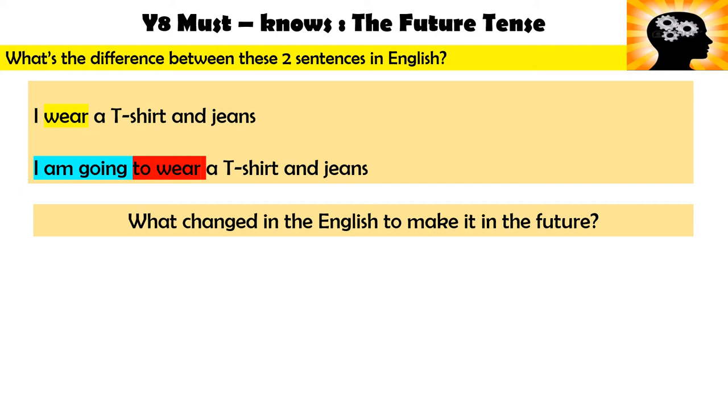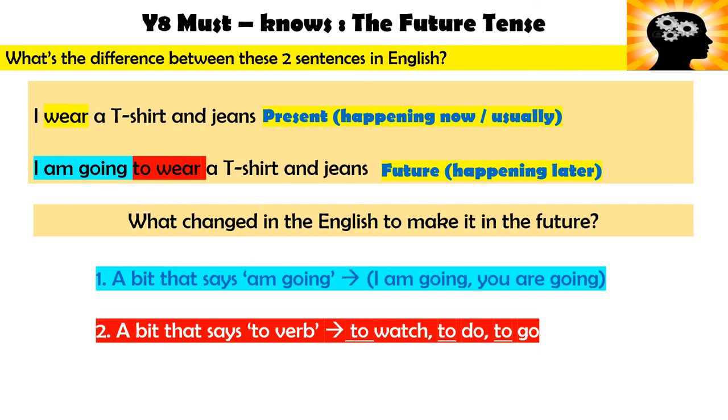What's changed? We've added two bits. We've added a bit that says going, but I put I am going. That's got to change. I can't say you am going to wear, he am going, they am going. The verb's going to change. I also need to say to wear, or to do, or to think, or to be. And for this, we need a different method in French as well.